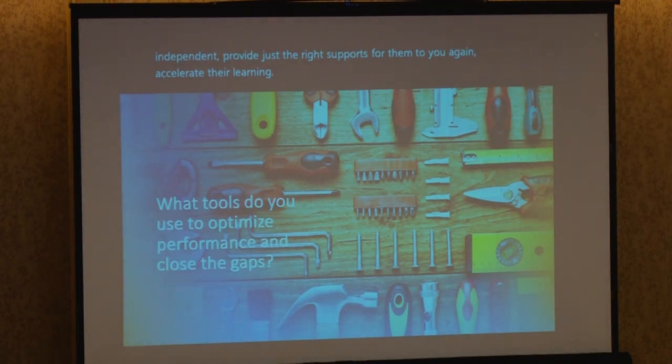Are you guys going to answer a question? Can I get this out of you guys? So what tools do you use to optimize performance and close the gaps? It could be anything within your classroom, within your school. What are some of the generalized tools? Marissa has a suggestion. Thank you for being my person.